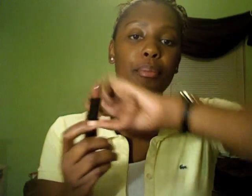Now we got Cocoa. That's Cocoa. Cocoa is almost the color of my skin. It's like a little more red than my skin. It's almost like my skin color, pretty much. So if y'all want to, like, nude out my lip, this would probably be a good color. I don't know. I like it.